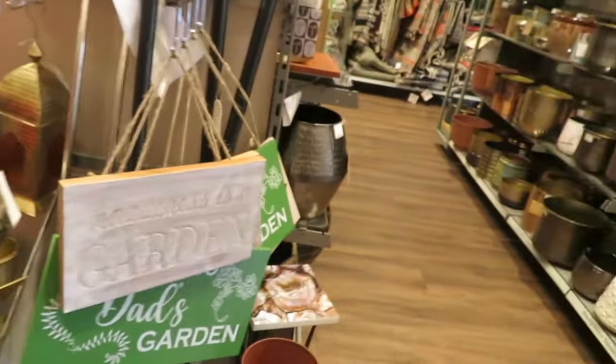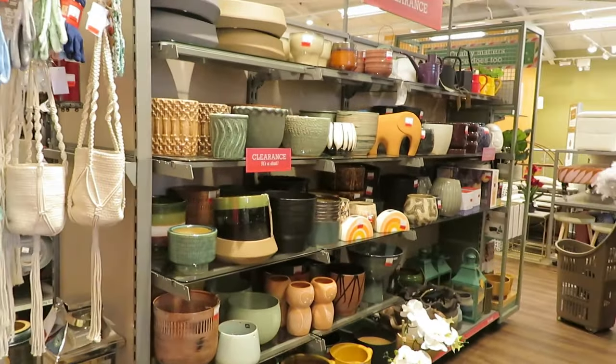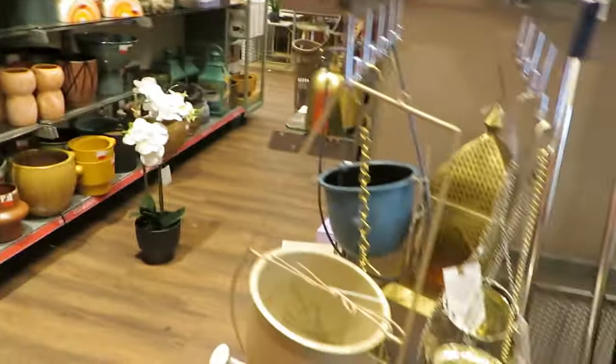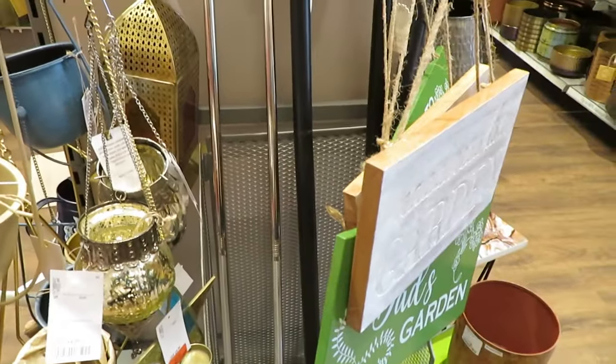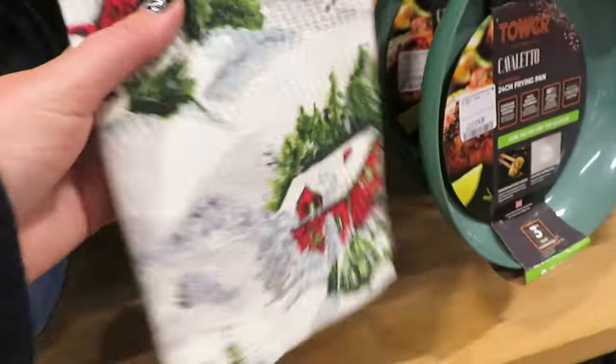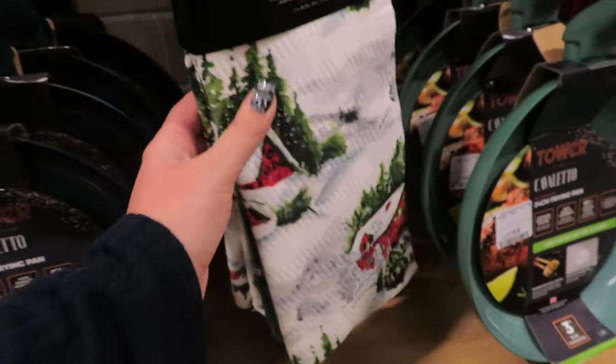So we're upstairs now and we're just looking at the garden bits. Oh, they've got pots on offer there, Mum. All their pots are on offer. The garden stuff, because people don't want garden stuff now, do they? That's the thing. They're actually really lovely. $11.99. That's why they're nice.